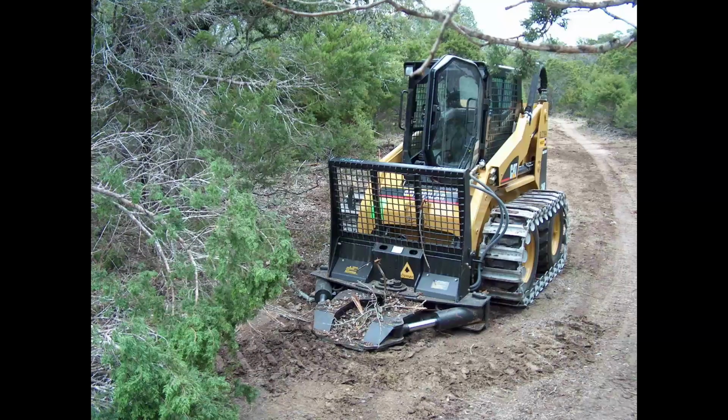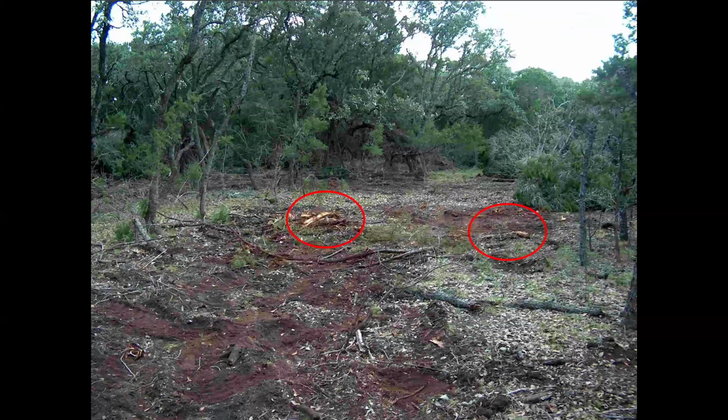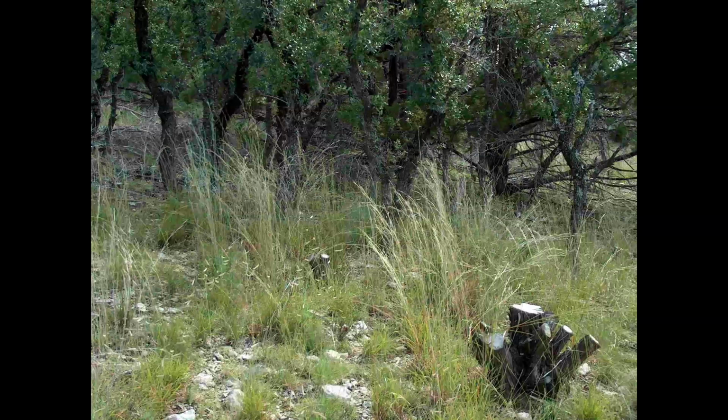So something like a tree shear, and the reason that we talk about tree shears is it's like a giant lopper, right, on the front of a skid steer. And in this picture right here, you can see a couple of stumps they removed, but there are other vegetation and trees and plant community that was left behind. Okay, this was cleared and there was no grass planted. And actually, you see the cut stumps.